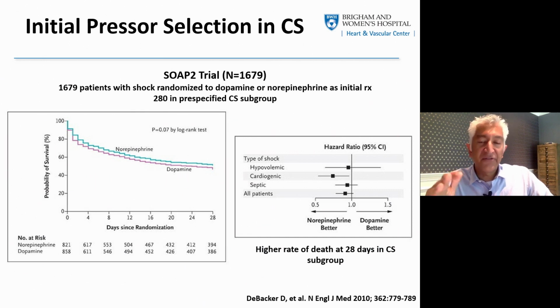So what pressors to use in shock? This is a favorite question for the wards, and the data, unfortunately, to answer it is fairly limited. This is, however, one of the few areas in shock therapy where we have randomized trial data, so I wanted to show it to you. This is data from the SOAP2 trial, 1,700 patients randomized to dopamine or norepinephrine as initial therapy. 280 patients were pre-specified in this analysis as a cardiogenic shock subgroup.